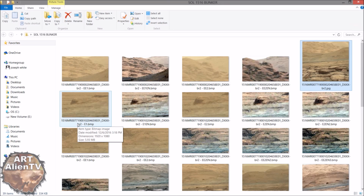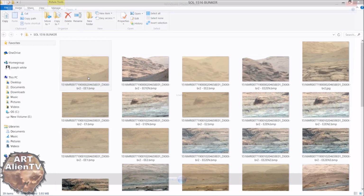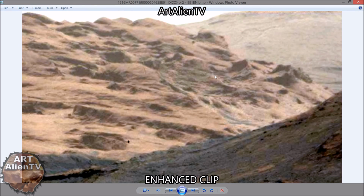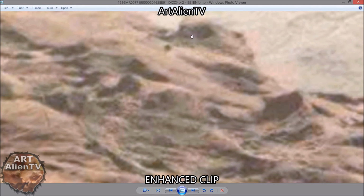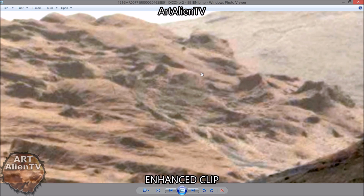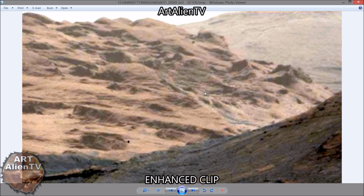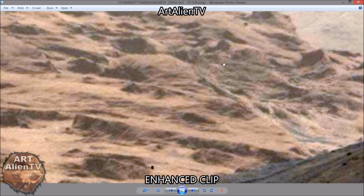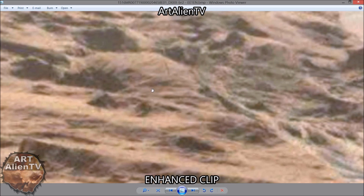Right, and we have the clip here. There's the raw clip, and here's the enhanced clip. Color corrected and contrast added. And you can see this here, very strange. And if you zoom in too far, it just gets really blurry. And I mean, the image quality is pretty terrible, I must say, but some of these look like ruined structures. There's some very weird stuff going on in here. They look like ruined buildings, some of these. And there's this weird mound here with some strange details behind it.